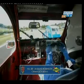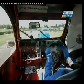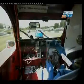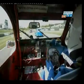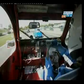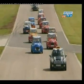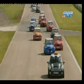602cc Citroën 2CV. Or Deux Chevaux, which is right. Deux is one in France, deux is two. Yep. So what is Chevaux? Horses. So two horses, two horsepower. Well, I've learnt something this afternoon, ladies and gentlemen. I hope you all have at home, because that's very, very interesting.